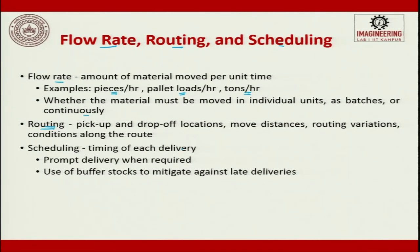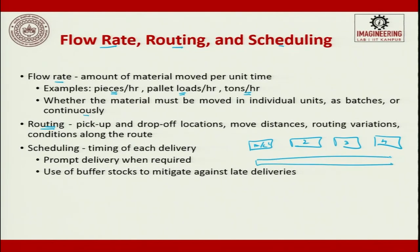Scheduling, the timing of each delivery, is also very important. For example, if there are four machines, machine 1, 2, 3 and 4, and the cycle times for each machine are 10 minutes, 2 minutes, 20 minutes and 50 minutes. So, within 5 times, one part is produced here, you can produce 5 parts here. Correspondingly you can produce 25 parts here. Now, if I have to feed material to machine 2, I have to feed at regular intervals of time. Maybe every 5 minutes I have to keep feeding, but when the machine is running at 50 minutes, I do it only once in an hour. So, here I might do it 5 times in an hour. So, now you see I am scheduling the material moving device to these machines. That is nothing but the timing for each delivery.